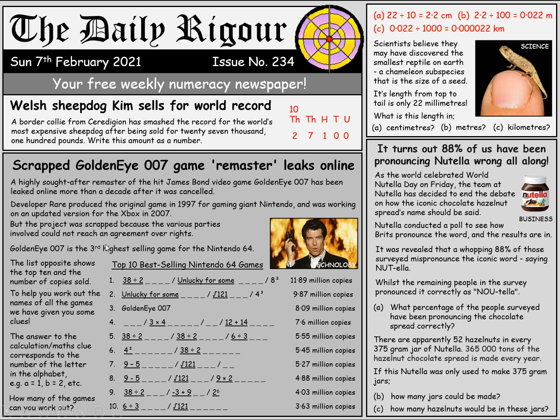But anyway, GoldenEye is the third highest selling game in history for the Nintendo 64, and here it is on the list. So can we work out all of these other top 10 selling games for the Nintendo 64 using the clues provided? So first things first, 38 divided by 2 is 19, which then gives us the letter S in the alphabet if you count all the way through. So unlucky for some, of course, is 13, so that's going to be M, the 13th letter of the alphabet.